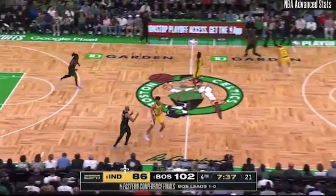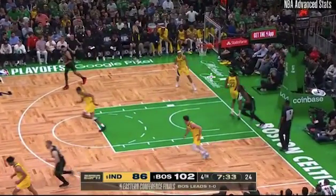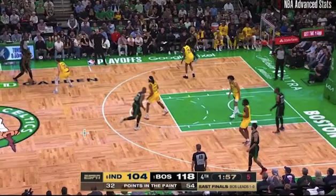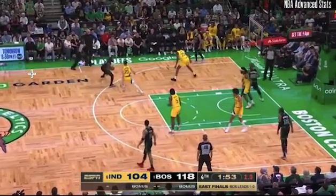Boston was more than comfortable playing this way. And like I said, attacking Nembhard, the smaller defender, he's going to attack him every time. I think this was to get his 40th point. I mean, look, it's garbage time basically, but sidestep 3, we didn't see a lot of this in this series.